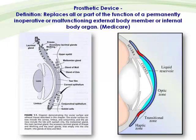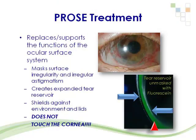Well, the ocular surface is made up of the eyelids, which goes into the conjunctiva, which is the skin-like structure on the surface of the eye, the cornea, and then this is the tear film. And the PROSE device actually functions in all of those manners as a prosthesis for that system. So it protects the cornea from any diseases that could be on the lid or the lack of closure of the eyelid. It functions as a tear reservoir, so it provides the tears that are not there. It masks any irregularities on the surface, so it can actually change the shape of the cornea. And it covers the conjunctiva as well, and it protects it. So it replaces and supports the functions of a normal ocular surface.